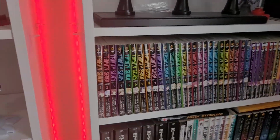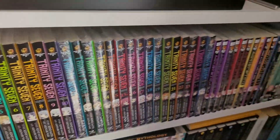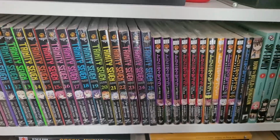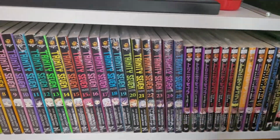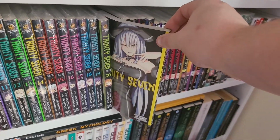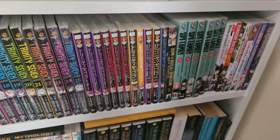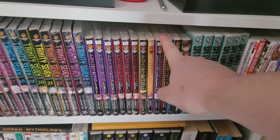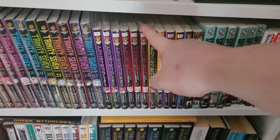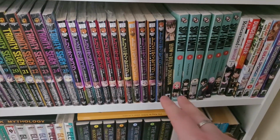And next is all of my Trinity 7. Let's move the car out of the way. All of my Trinity 7, which I still have missing a few volumes. But the best volume cover is number 21. Ooh! She Ada. And then these are the spin-off series that they only did in Japanese. So one of them's like a Maiden series, one of them's the Ninja series, and then a bunch of random ones. But I just tried to buy as much as I could because I wanted the set.